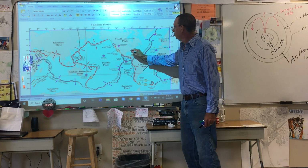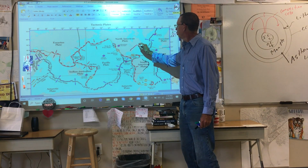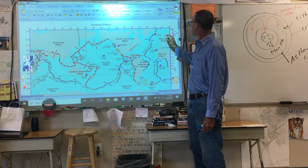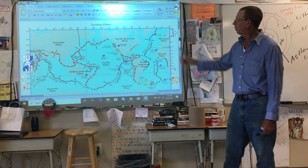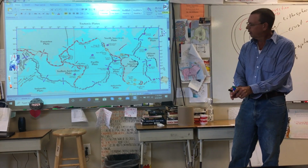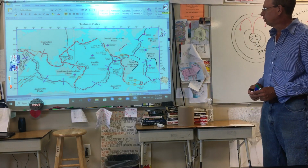The Appalachian Mountains start down here in Alabama, go all the way up here to Nova Scotia. They're also found here in northern Scotland and northern Norway. Well, the Appalachian Mountains didn't swim the darn ocean. That means these things were together, and then they broke apart, and the Appalachian Mountains moved apart.